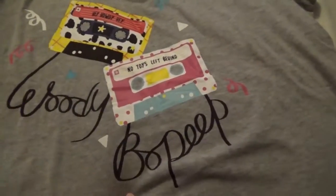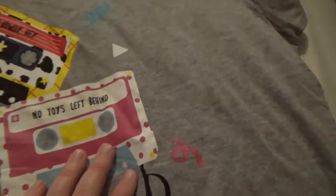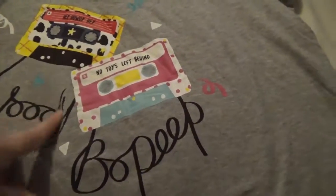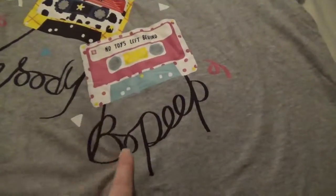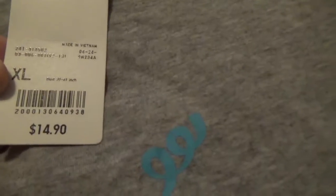This Woody and Bo Peep, and so the Woody tape says hey howdy hey, and no toys left behind for Bo Peep. And I just thought it was so funny, because you know, Michael won't understand what any of this is, but my generation understands the struggle of this and tapes. So I liked it. This was not on sale. $14.90 is what I paid.